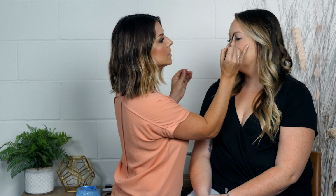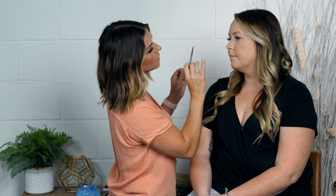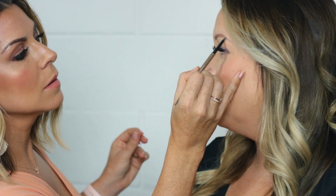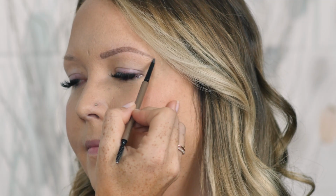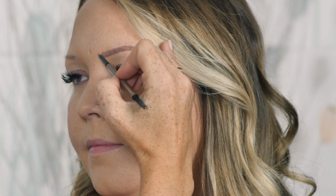Do you like it pretty consistent all the way across as far as thickness, or do you like it thicker on any portion? Typically thicker, closer to my eye. So thicker on the inner corner. All right, so we're gonna build this up just a little bit more.